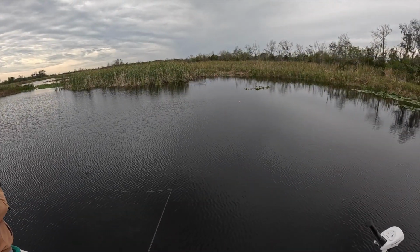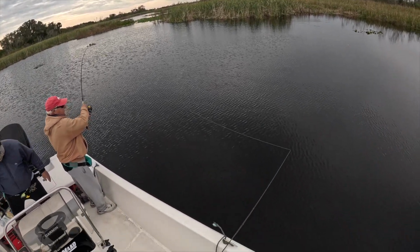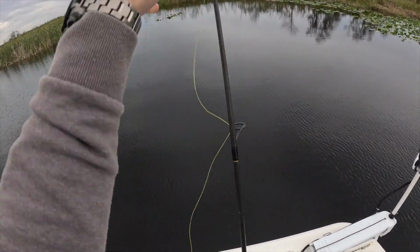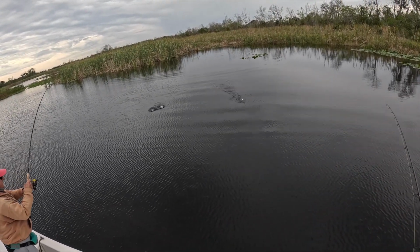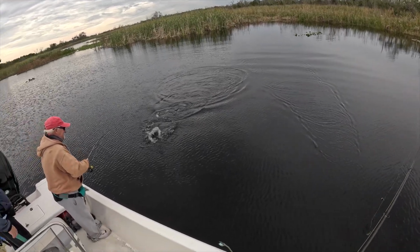Keep him high, Jim. Get your other pole. Other line. Uncle Jim's hooked up. Get his other rod there. There you go. Uncle Jim's hooked up. Line out. Reel it up. All right. Good move. It's a bass. Get the net. Good size bass. Get the net.